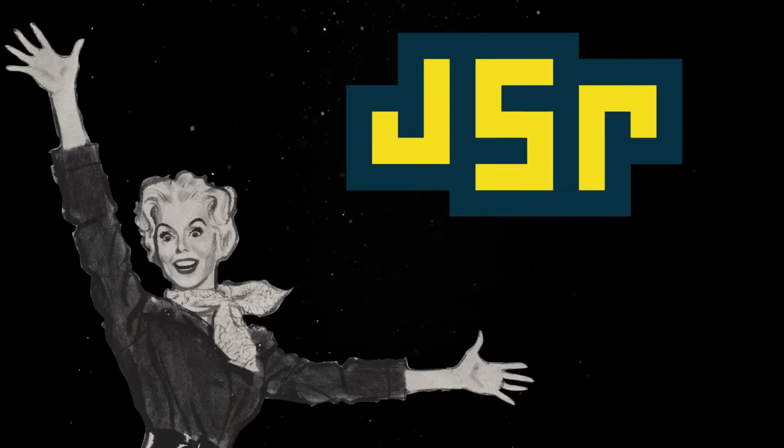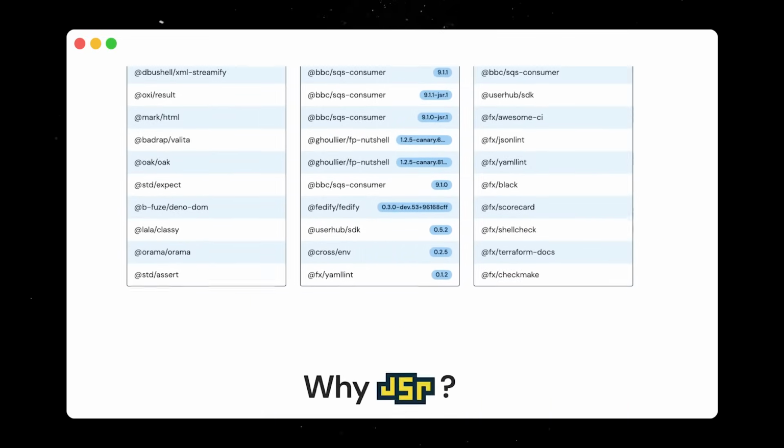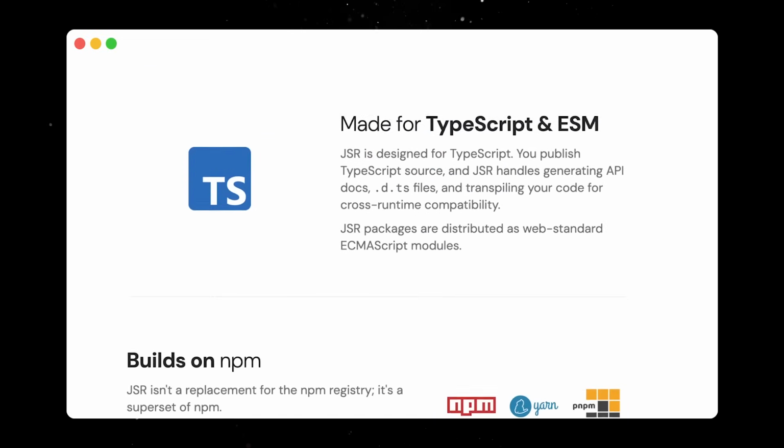So there you have it, everything you need to know about JSR. It's currently in public beta and we're looking for feedback. Try it, use it, and let us know what you think on Discord, Twitter, or in GitHub issues.